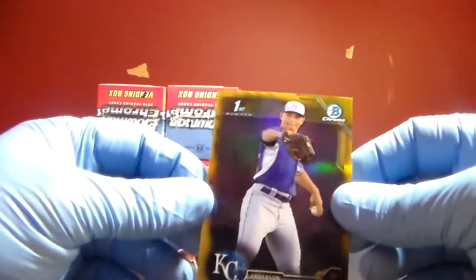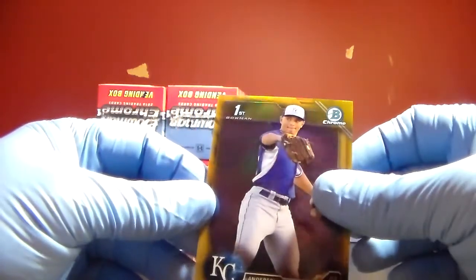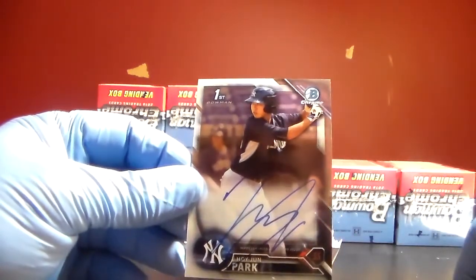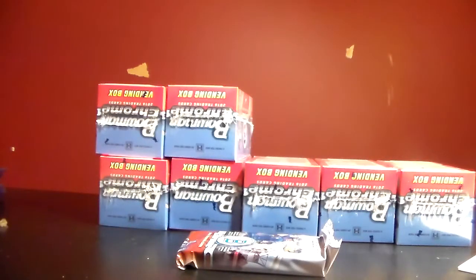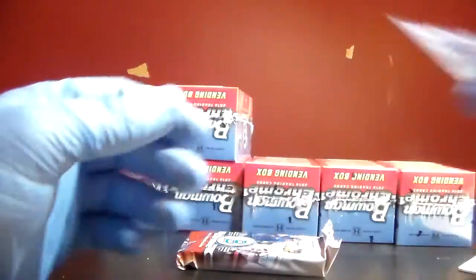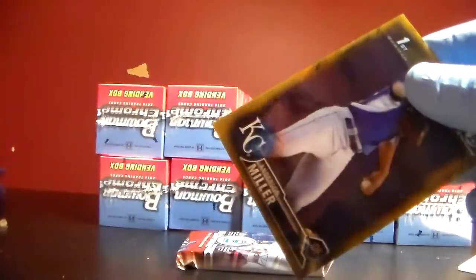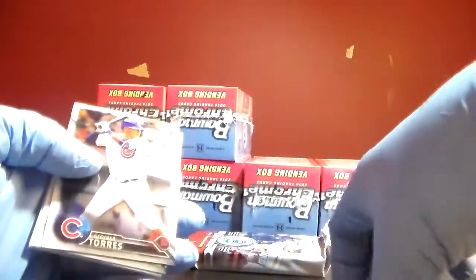Our refractor is the Kansas City Chiefs. Or Kansas City, I've got football on my mind. Kansas City Royals. Anderson Miller. That's numbered, I think numbered to 50. With our autograph, the New York Yankees, Hoy Young Park. I guess that's what happens when you do too many football breaks. Third one for the Yanks. And this is number 50, 3 of 50, Anderson Miller. For KC. And the rest.